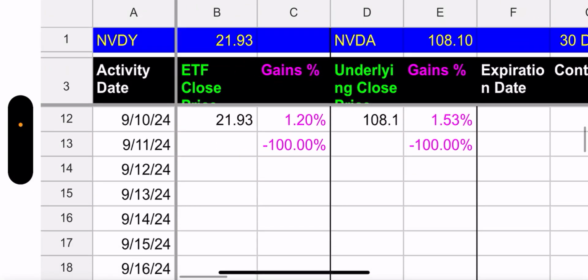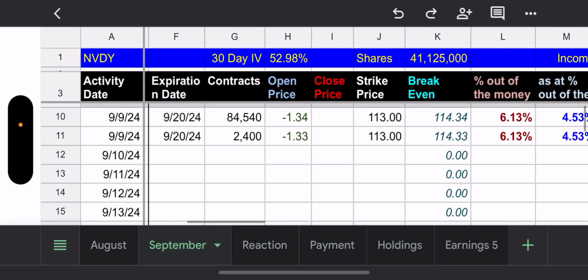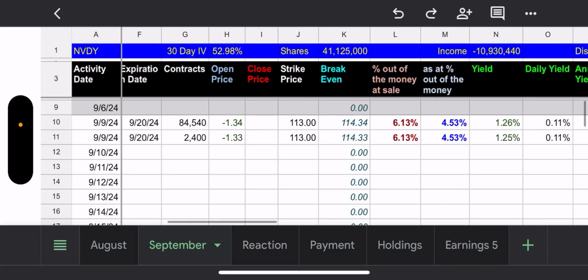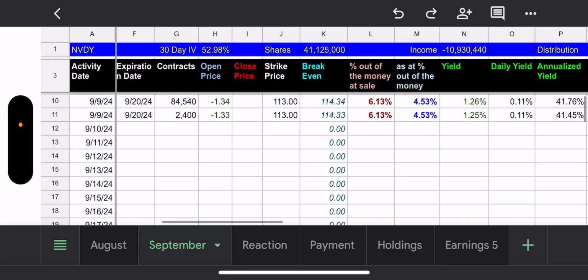So NVIDIA went up 1.53%, NVDY went up 1.2%. Okay, so gains, I will take it. Zoom out, let's see where we stand heading into the week. So you can see the expiration date, right? That expiration date is not this Friday, it's next Friday. So what do we got here? We got one strike price too. So we got 86,940 contracts for a 113 strike price, which is 4.53% out of the money.